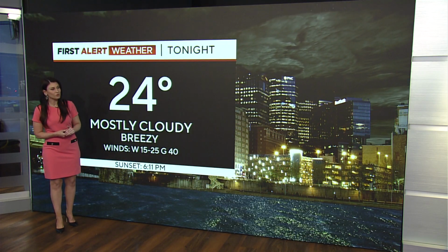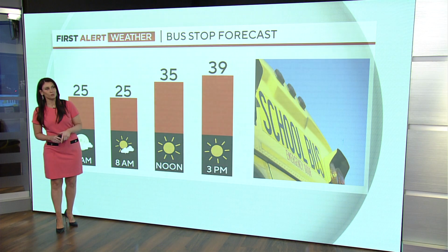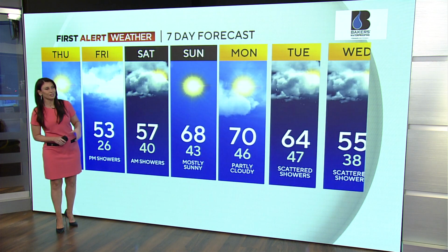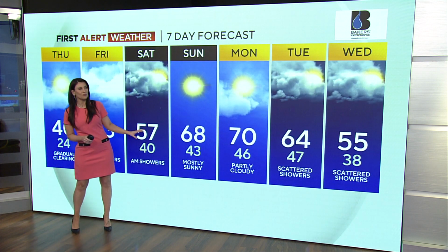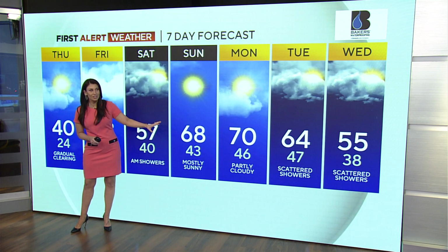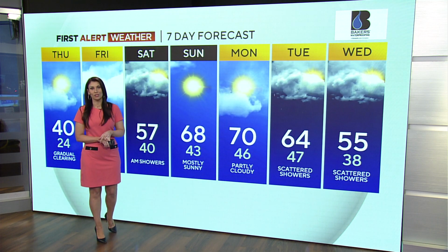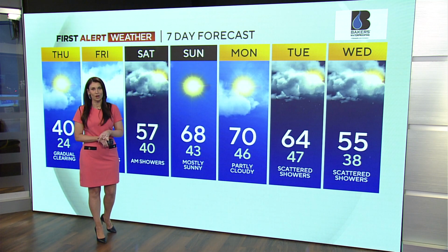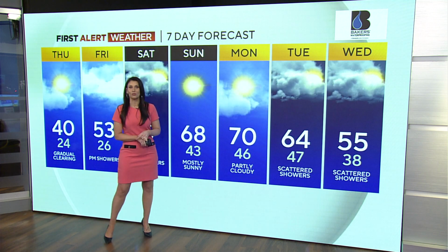24 tonight, mostly cloudy and breezy. These cold temperatures won't last too much longer, but very seasonable tomorrow with sunshine right around 40 degrees. 53 on Friday with rain showers in the evening, those lasting through Saturday. 57 for the high, then we'll dry out. Sunny Sunday, back near 70 degrees. 70 is what we're going for on Monday, and then 64 on Tuesday, still very mild, but we'll have some scattered rain showers around, and those will carry into Wednesday with high temperatures staying in the mid-50s.